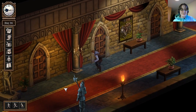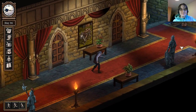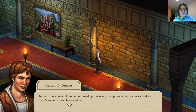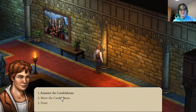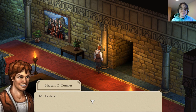Speaking of which, let's see if I can hear anything interesting going on. Okay, nothing there. Let's see if I can open this passageway now. No amount of pushing or prodding is making an impression on the concealed door. There's got to be a catch somewhere. Well, it's like the standard candelabrum, only a little shinier than most. Someone must have polished it recently. Let's see if turning this candelabrum will open the passage. Ah, that did it.